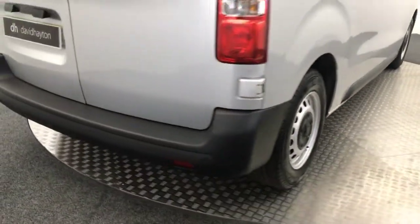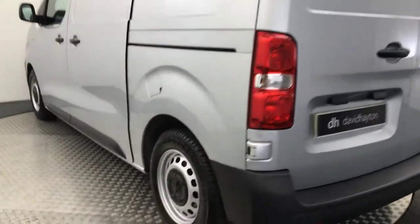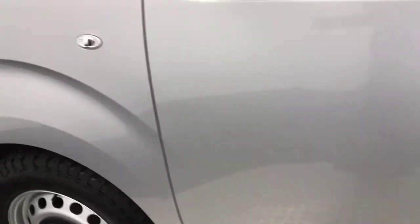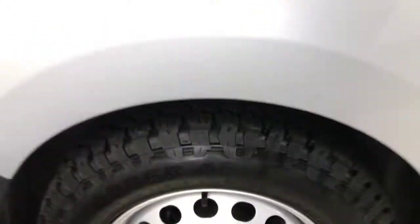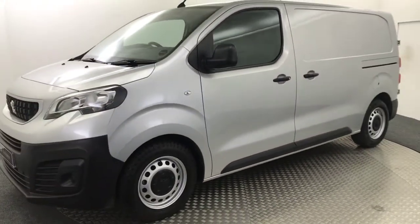Just come round to the rear of the van. It does have reversing sensors down there. And inside the van. Plenty of life left on there. No major scratches, scrapes or dents down the side. Very, very well presented van. And there's your final wheel there. And again, there's loads of life left on that tyre too. So I'll just let it go around and I'll just quickly show you inside as well.